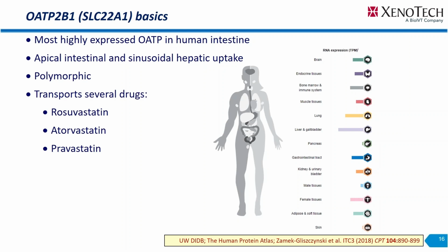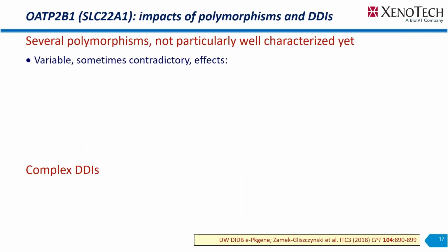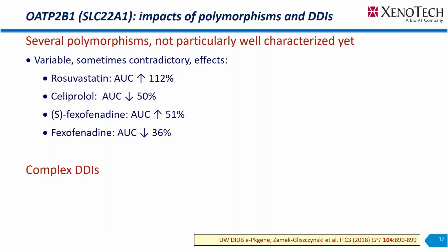And then if you look at the impacts of polymorphisms and DDIs, there are several polymorphisms, but they're not particularly well characterized yet. If you look at the University of Washington Drug Interaction Database, for the gene, I found variable and sometimes contradictory effects. For instance, they show that with poor transporters of OATP2B1, you see an increase of rosuvastatin of about 112%. Celiprolol, you actually see a decrease in AUC, about 50%. And then a differential effect on S-fexofenadine versus the racemic fexofenadine, where you see an increase or a decrease. Again, this may depend on the particular paper that was cited. Montelukast, you see a decrease in exposure of about 46%.